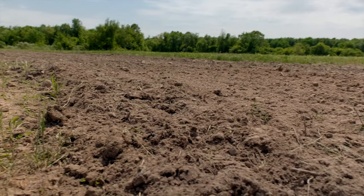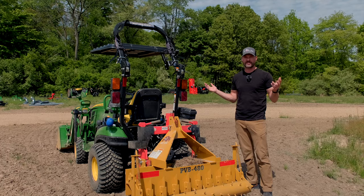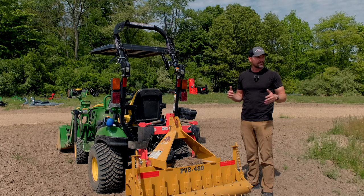There was a few times throughout where something bound up in the drum and it didn't want to allow it to roll and spin. Of course, those are the times when I wasn't turning around over my shoulder and looking, so it lasted for a little while. But besides that little hiccup, it worked really well.